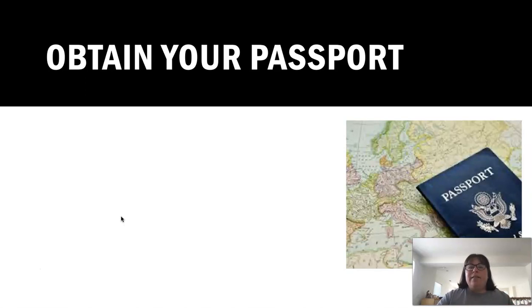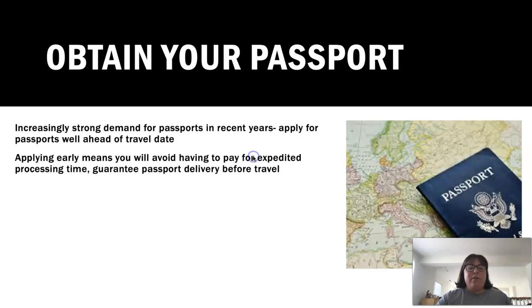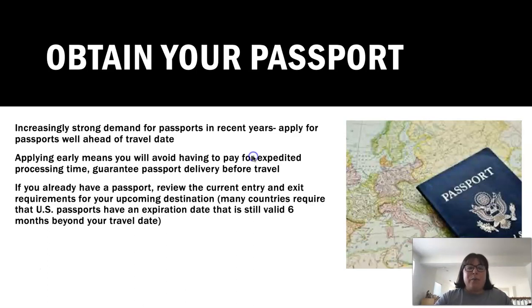And you want to start that process early. My suggestion, especially now with COVID, is that a lot of times the passport offices are going to be backed up. So I would start that process even 8 or 9 months ahead of time, as opposed to just 6, because there is also an increasingly strong demand for passports. You want to make sure that you have your passport in your hand well before your travel date. Basically, applying early means that you will also not have to pay fees for expedited processing, which could end up costing you a couple of $100s per passport.